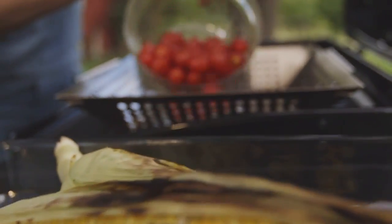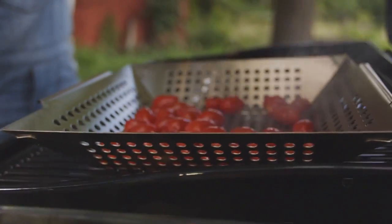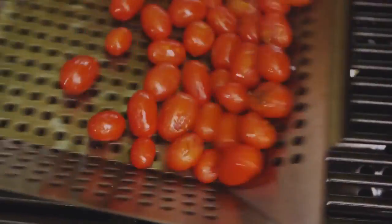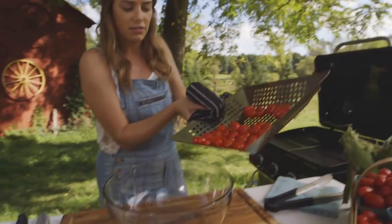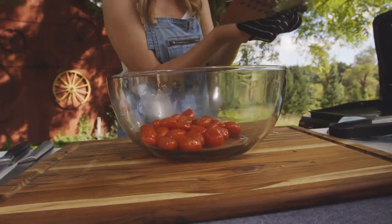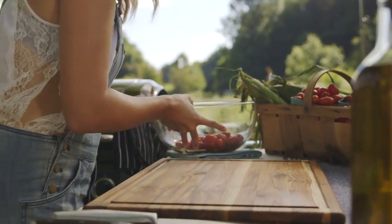My grill basket should be preheated by now, so I'm gonna pop these on. You wanna cook your tomatoes for about 6 minutes and go back halfway through and shake the pan. You want them to char and blister, but you don't want them to fully burst. These look beautiful. Set my tomatoes aside.